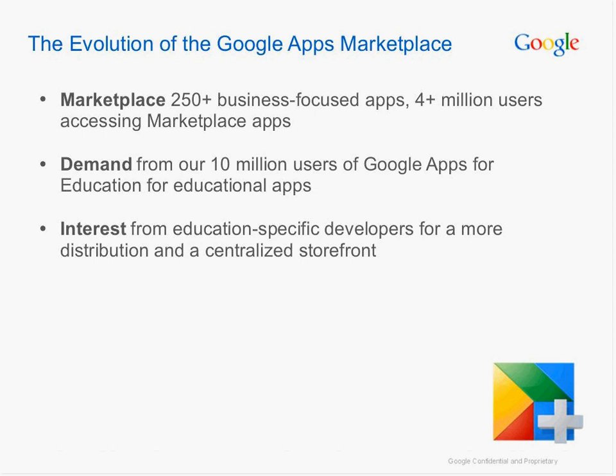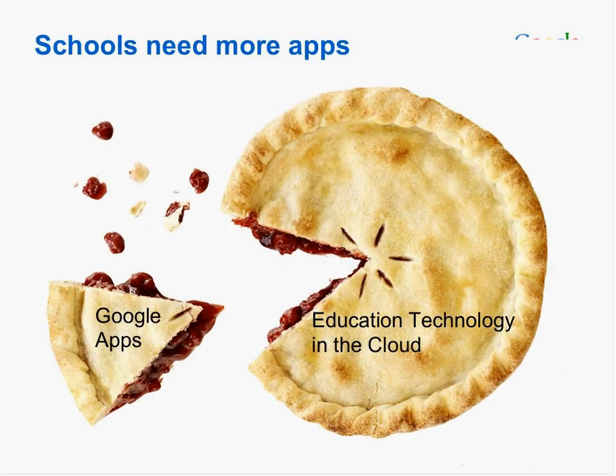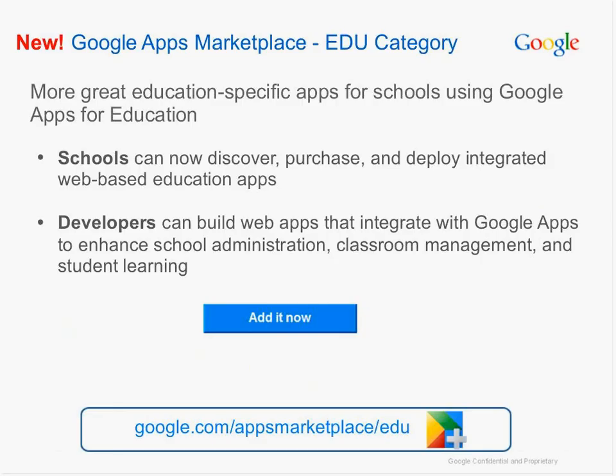And they'd constantly given us feedback that they wanted more apps, more functionality out of the Google Apps Marketplace to extend their Google Apps, such as learning management systems. So this demand pushed us to launch something that would complete the pie for Google Apps users. They had amazing messaging and collaboration in the cloud, but they wanted an education category. So we brought that to the Google Apps Marketplace on January 25th, which is Tuesday.